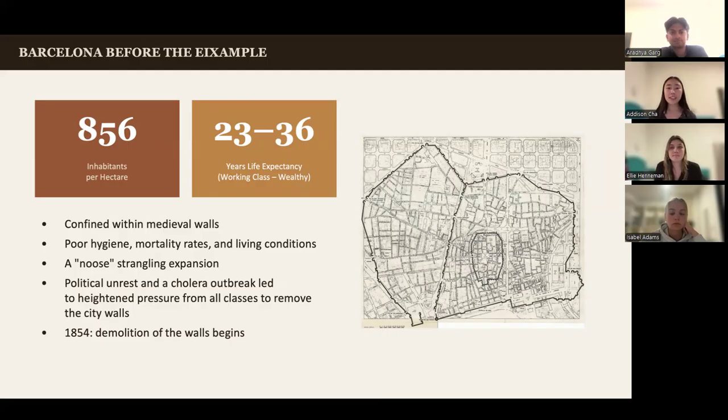Because of these conditions, many in Barcelona viewed the city walls as a barrier to progress. And as we discussed in class, Mark Miller describes the fortifications as a noose that strangled expansion and contributed to disease, and also prevented Barcelona from realizing its full potential. So after political unrest and a cholera outbreak in the 1850s, pressure to remove the walls began to increase across all social classes. And finally, in 1854, the demolition of the wall began.